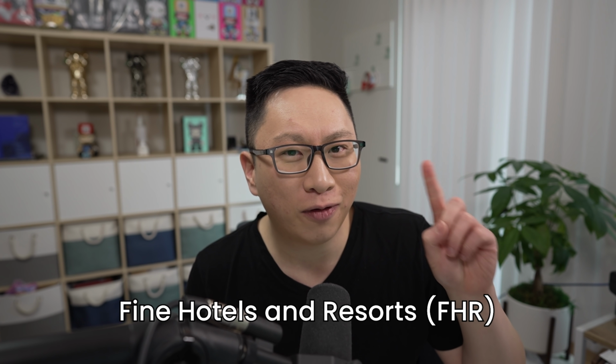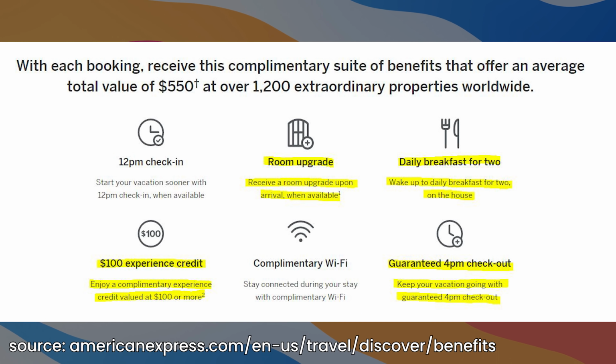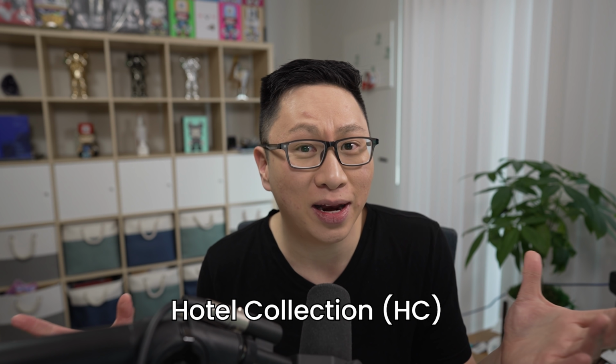With the Platinum card, you have a ton of different benefits. We'll start off with the Fine Hotels and Resorts program. This gets you a one-level upgrade, breakfast for free, late checkout, and also a 100 to 125 credit for the property or for dining. I generally find this super valuable for Vegas because a lot of hotels will try to get you out of the door by 11 a.m. and they actually let you stay until 4 p.m. Hotel Collection is the little brother to this program, and I think it's also fine depending on where you stay.